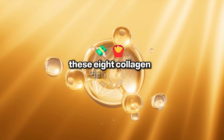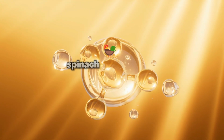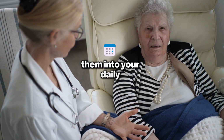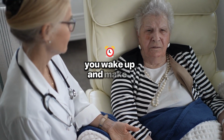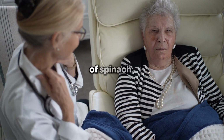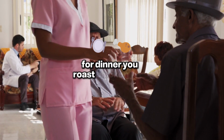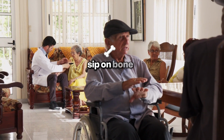These 8 collagen-rich foods, bone broth, salmon, eggs, citrus, berries, spinach, sardines, and chicken skin, aren't meant to be eaten once and forgotten. They work best when you weave them into your daily or weekly meals like clockwork. Imagine this. You wake up and make a quick berry smoothie with collagen powder and a handful of spinach. Lunch rolls around and you enjoy a salmon salad topped with lemon juice. For dinner, you roast chicken with the skin on. Toss in some sautéed greens and sip on bone broth.